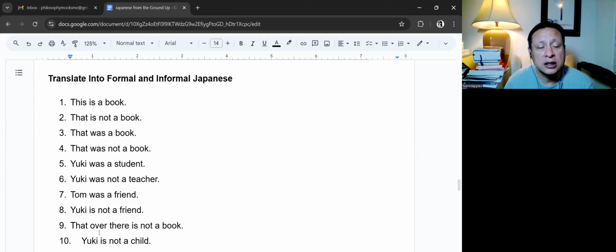Okay, next. Here we go. I'll give you a little exercise here. Translate. If you can translate into formal or informal, just fine. Or both, it's fine. Number 1, this is a book. This is a book with the word kore for this and book hon. So how would you say this is a book? I'll give you like 5 or 6 seconds to think about it. And I won't say the answer until we get to the end, because if I say the answer now, it'll ruin what you're trying to do for the next ones, or it might help you too much, and then the exercise is moot.